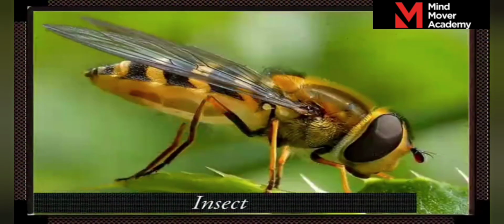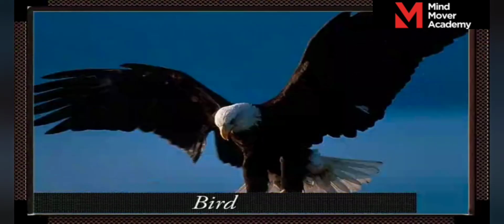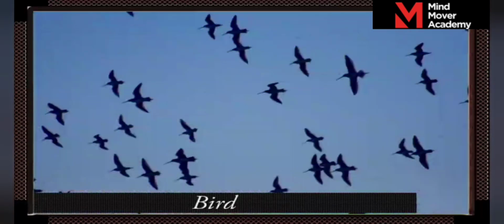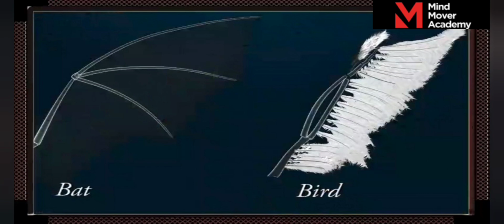The insects and birds, in fact, have evolved from separate ancestors but use their wings to perform the same function. That is, flying. A similar example of analogous organs is that of the wings of a bat and a bird.